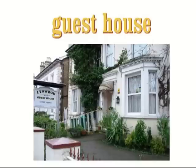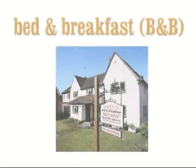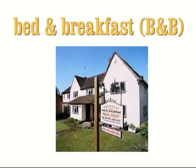If you're staying in a hotel, you're a guest. Bed and breakfast. Bed and breakfast. Or B&B. B&B. A bed and breakfast is a bit like a guest house, except that it tends to be smaller, and of course breakfast is included in the price. And usually the owner or the host lives in the house.